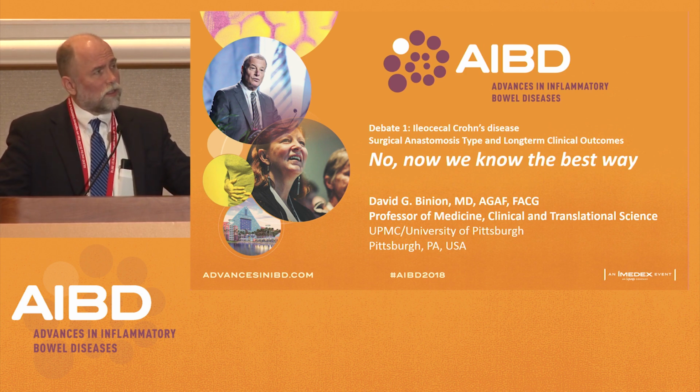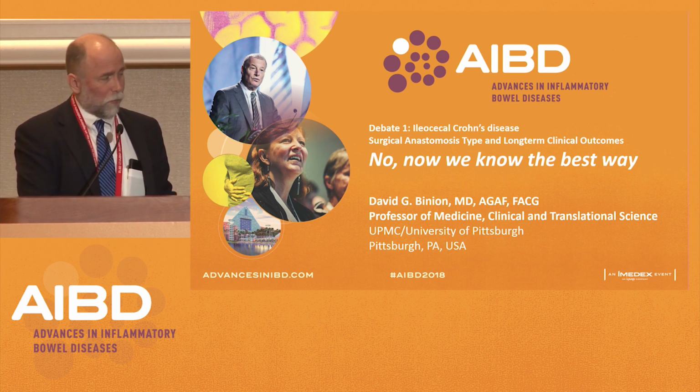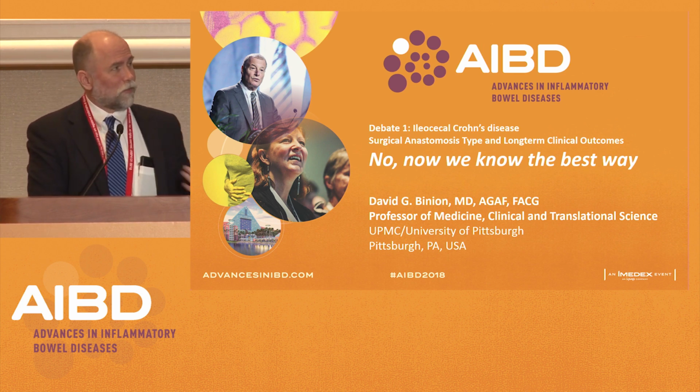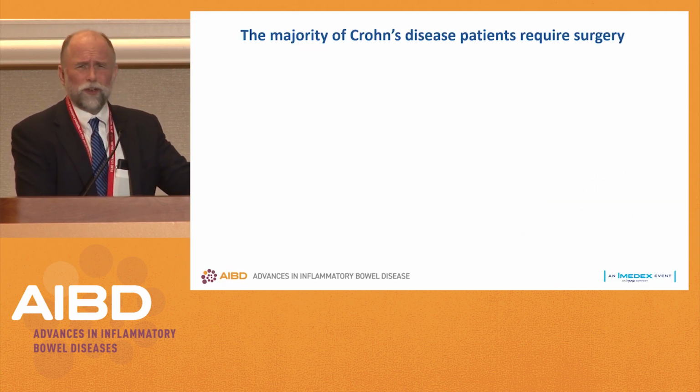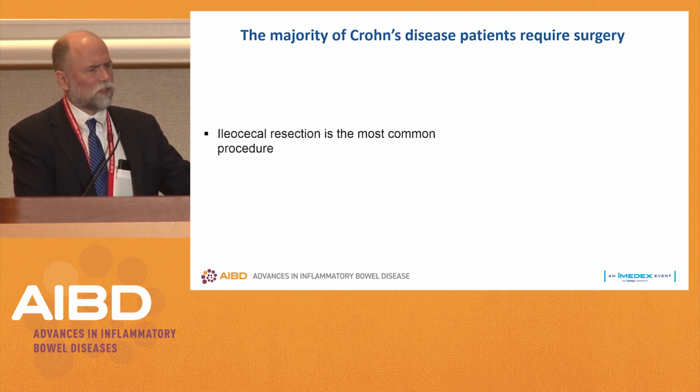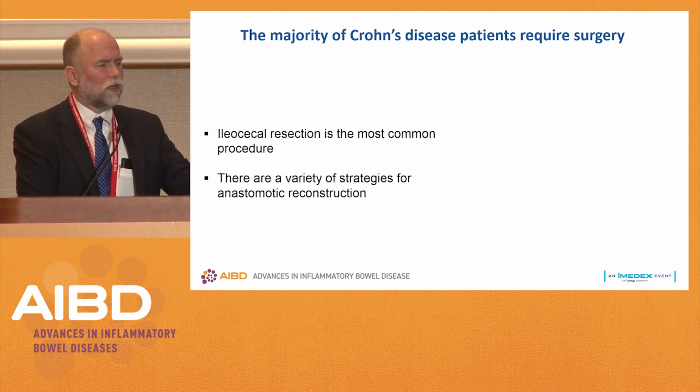And what we wanted to do in the study that has already been brought up, and after hearing Dr. Zaghiyan, I'm tempted to withdraw the paper because of our explanation not being appropriate. But I think we all agree the majority of our patients get surgery when it comes to Crohn's disease. Ileocecal resection is clearly the most common operation. As we've heard, there are a variety of strategies for reconstruction.